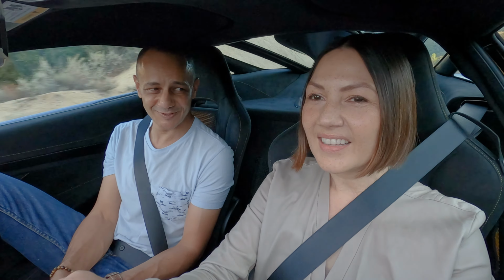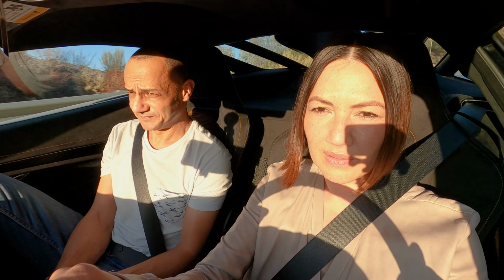Yeah. Oh, okay. I'd rather see what it's doing. I don't know what you're doing. You want to see what the car is doing rather than have it be all cushy around you. It does tell you a lot about what's happening.